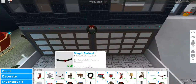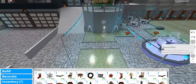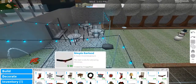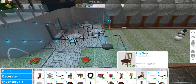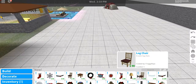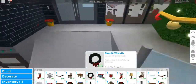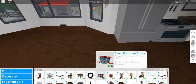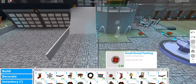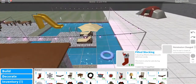There's a simple garland, which is pretty much just you hang it on your roof or whatever. There's a lot of like new rustic things. So there's this log stool, there's a log end table, there's this log table lamp. Kind of more cabin-y things. I should make a cabin in my chair. There's a Christmas wreath. There's a small Christmas present, a wrapped Christmas present. I wonder what's inside. There's this, which you probably already knew since it's from a previous update. A filled stocking. A stocking filled to the brim with delicious candy.